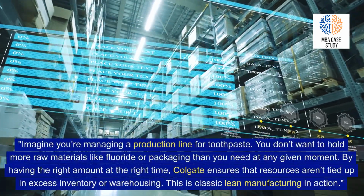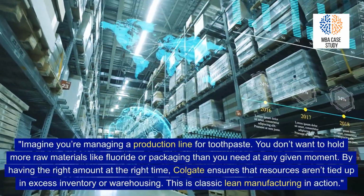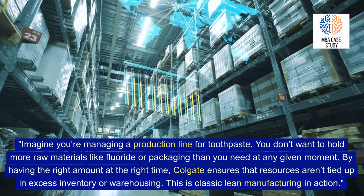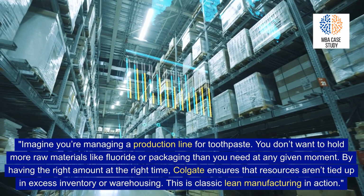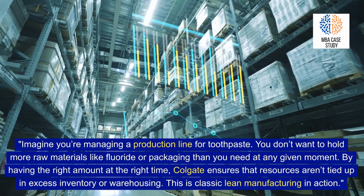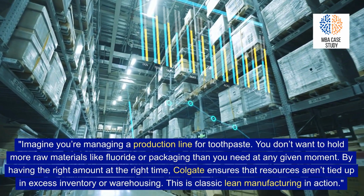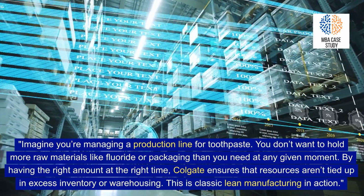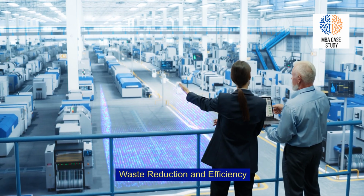Imagine you're managing a production line for toothpaste. You don't want to hold more raw materials like fluoride or packaging than you need at any given moment. By having the right amount at the right time, Colgate ensures that resources aren't tied up in excess inventory or warehousing. This is classic lean manufacturing in action: waste reduction and efficiency.